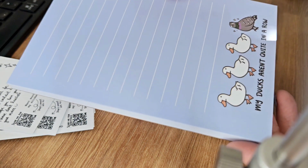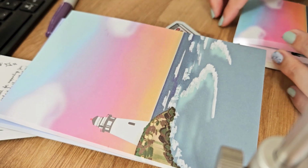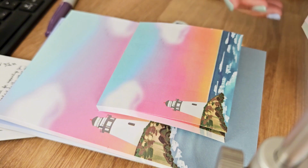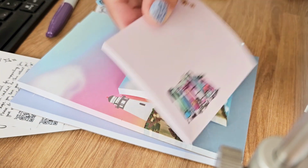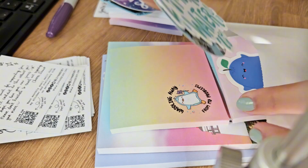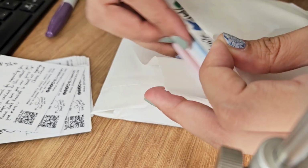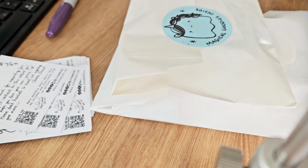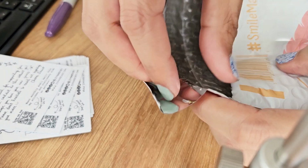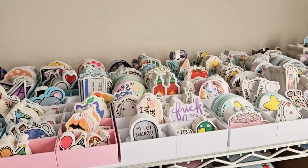I just launched a bunch of new notepads and sticky notes, including the Coast It series, which is super pretty. They got the grade B version of the sticky note to match, and some other sticky notes. I'm keeping the packaging for the orders separate. Makes it a little easier. Thanks so much to Rebecca.